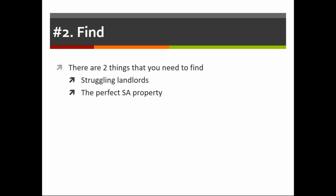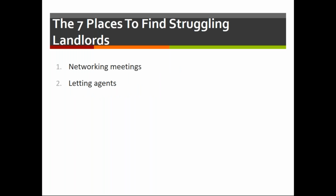So getting the right property, which is often an overpriced apartment or flat in the town centre, which looks very sexy, but doesn't let very well because they tend to be expensive. So the landlords tend to be struggling. So how do you find these struggling landlords? They turn up to network meetings, letting agents. The letting agent advertises the property to let. They're having difficulty letting it. By learning some simple techniques for dealing with letting agents, you can find that they will give you the properties on a long-term let.